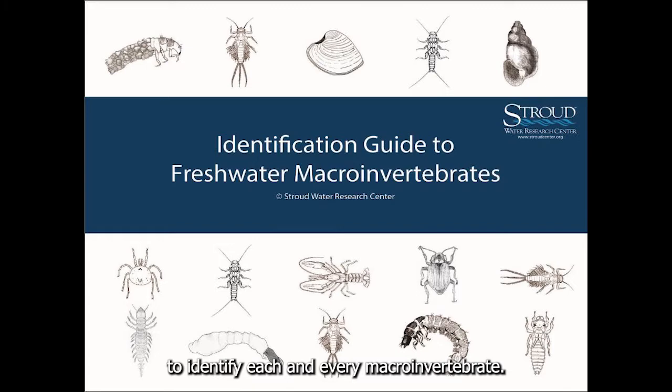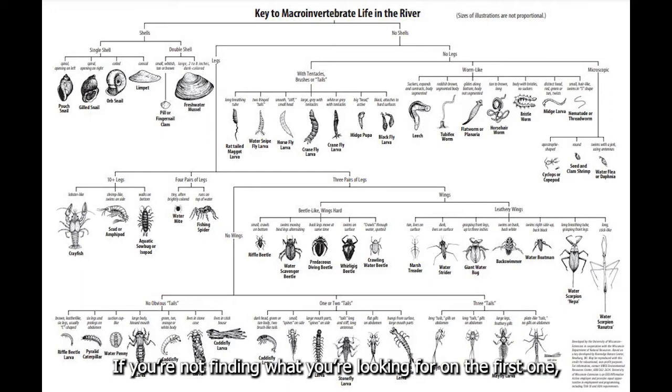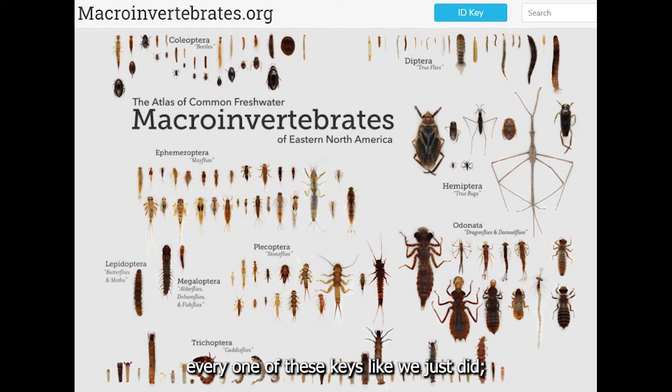Now you don't have to use all of these keys to identify each and every macroinvertebrate. Use the one that you like best. If you're not finding what you're looking for on the first one, try a different one. But don't feel obligated to use every one of these keys like we just did. This was just an example of the different keys that you can use.